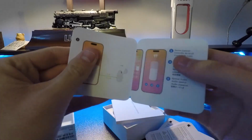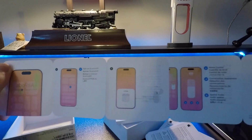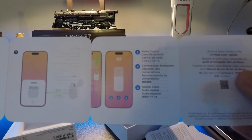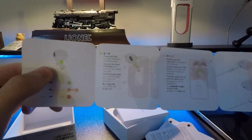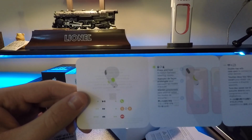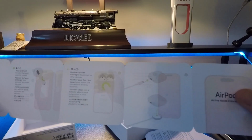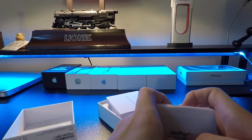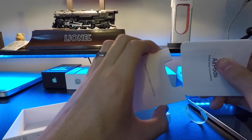Let's see what this little quick start guide says here. It tells you how to turn on your Bluetooth, how to pair the AirPods, the typical way we always do, and then how to access the different features: noise control, conversation awareness, spatial audio. Pretty simple, explanatory guide. It tells you how many clicks of the stem you need to do certain things. Nice little quick start thing, so that's good for people who may be first-time AirPod users. I might have to refer to that a little bit before my review because it's been a while, like I said, since I've had AirPods.